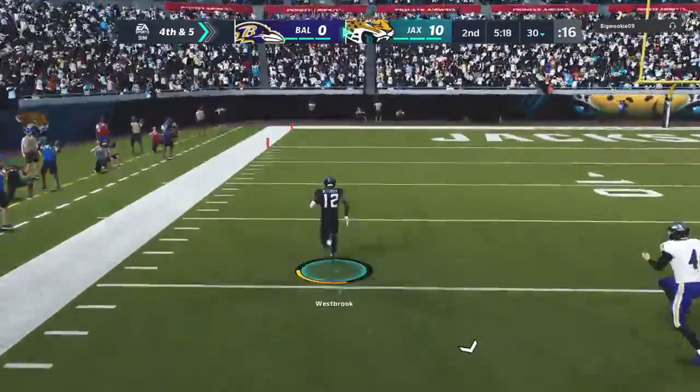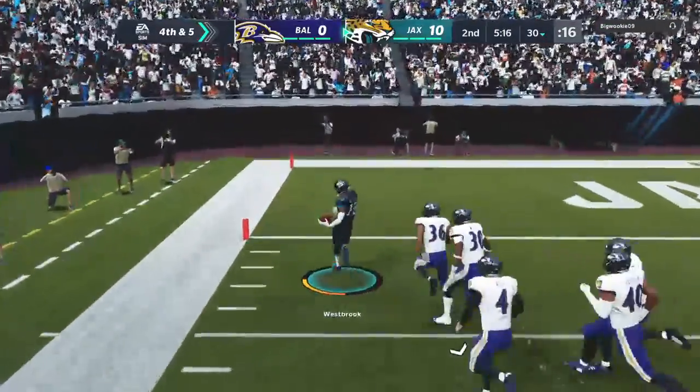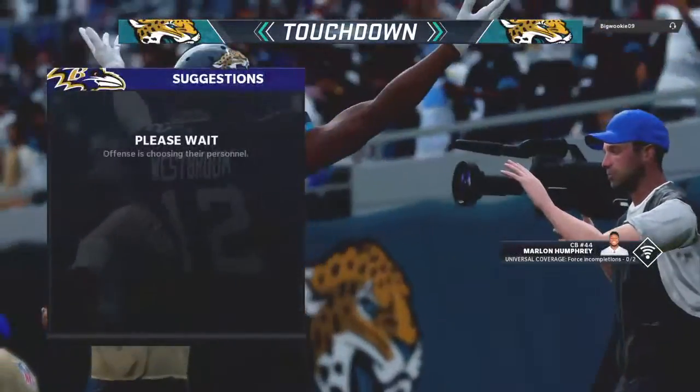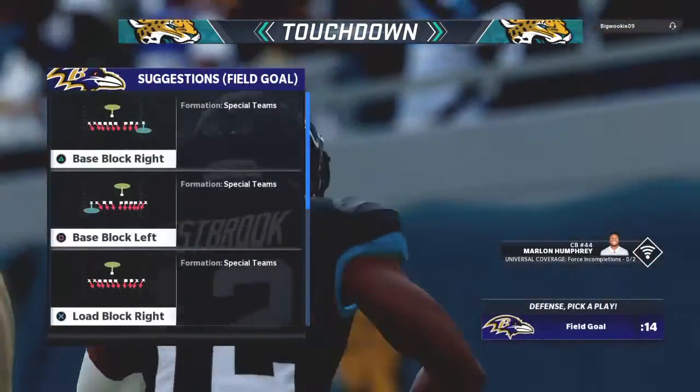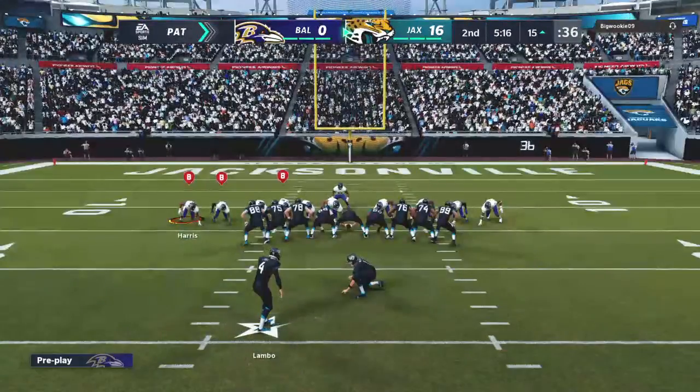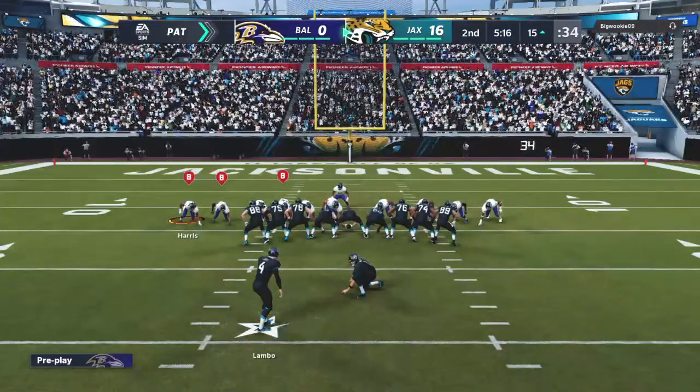And he's into the clear. Touchdown, Jaguars. What a run. 79 yards on the punt return. And the Jaguars add on to their lead. Josh Lambo lining up for the point after.